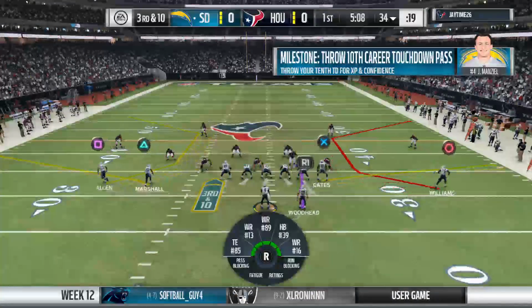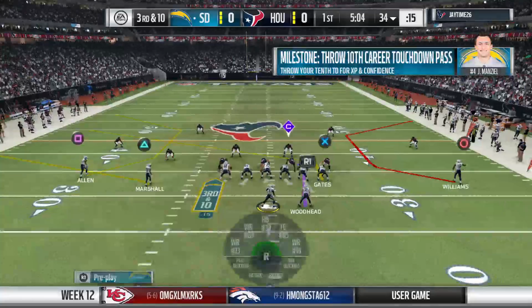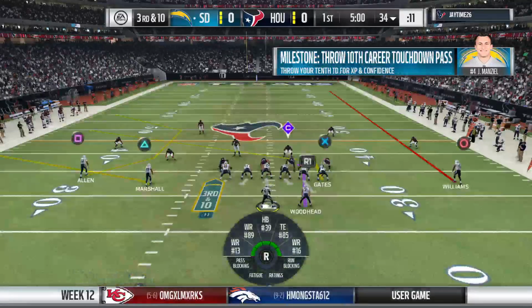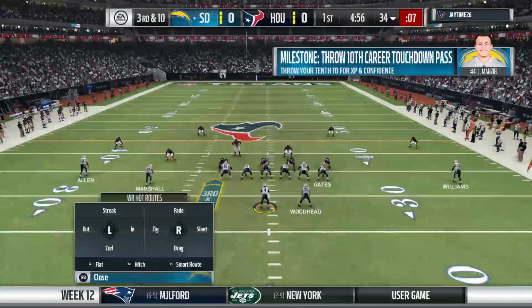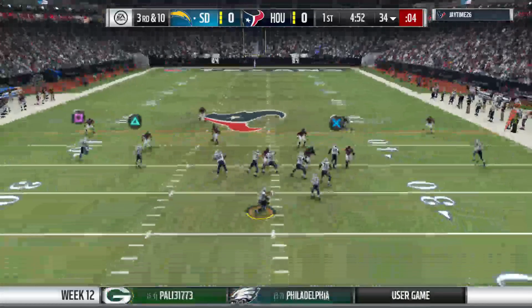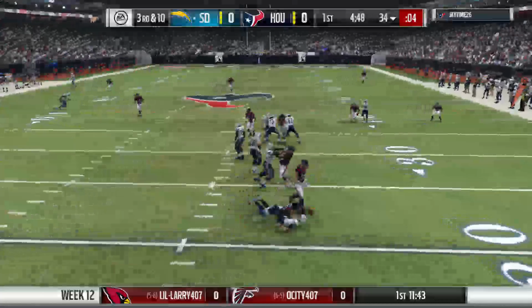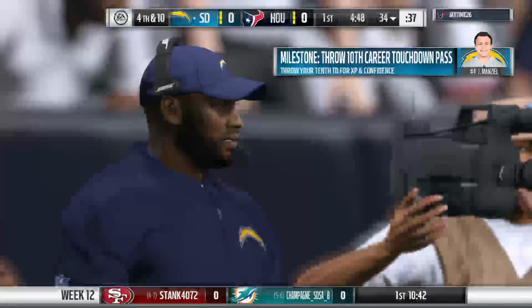And the Texans have an extra defender in the secondary now on third down. They'll need to get the play off quickly. Here's Manziel. And he dropped it. Now it was tipped. Altered the ball a little bit, but he dropped it.